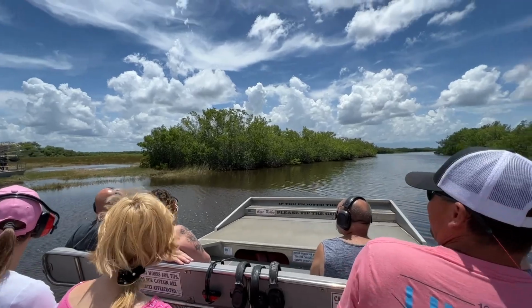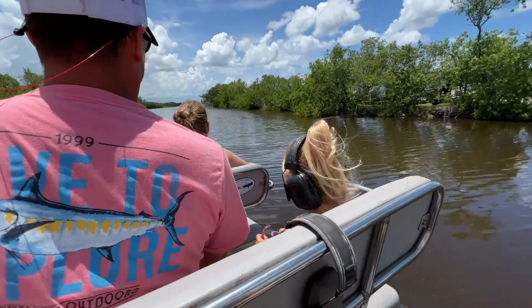Okay, so now let's jump into us riding this airboat. It was so much fun, and it really wasn't as loud as I was thinking.